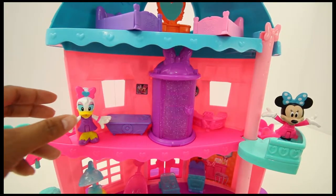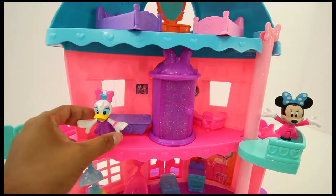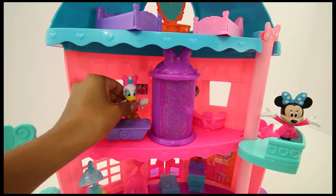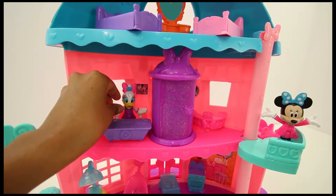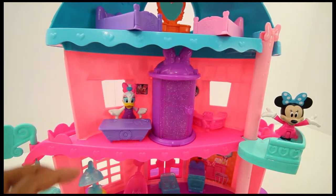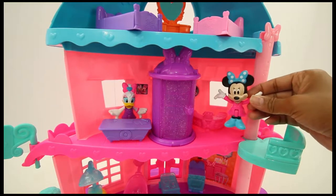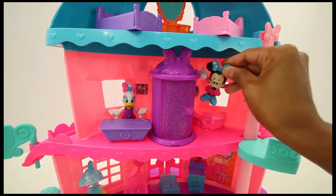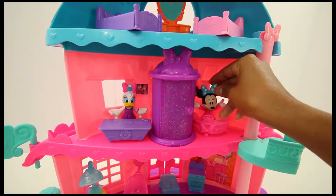You guys, this is a very pretty office space. Daisy, I love your purple desk. It matches your dress. And Minnie Mouse, this must be your side of the office. I love your pretty pink desk. It matches your pink dress as well.